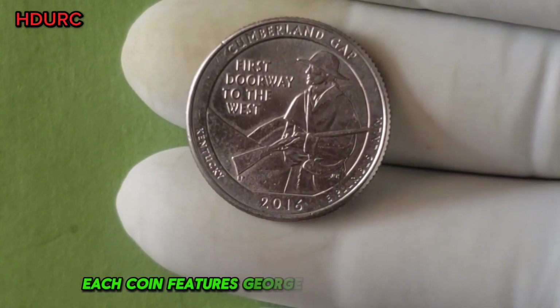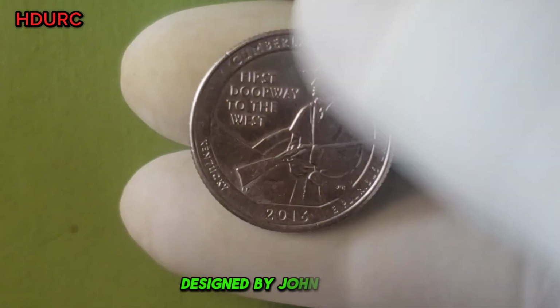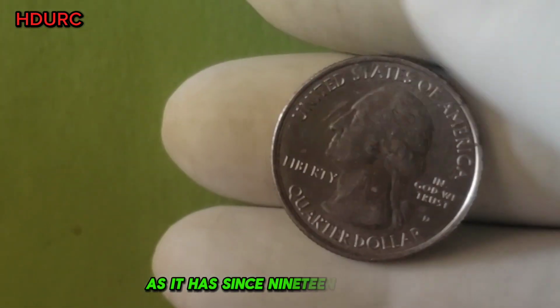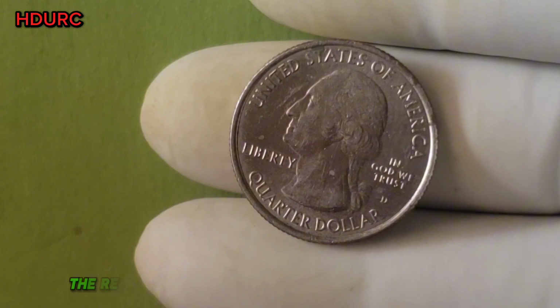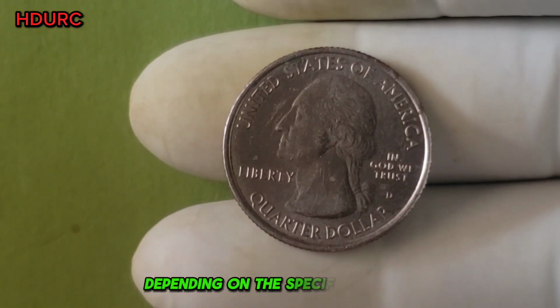Each coin features George Washington's portrait on the obverse, or front, designed by John Flanagan, as it has since 1932. The reverse showcases one of the 5 national sites, depending on the specific coin.